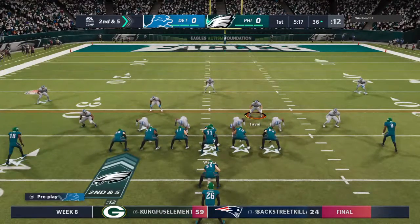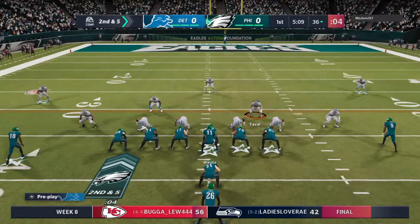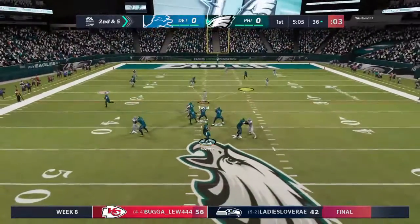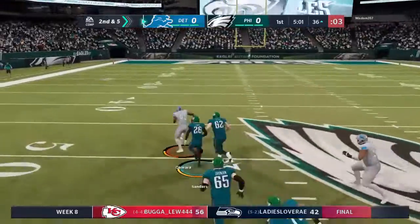Everyone got 4 down. Watch 18. Now Wentz. Nowhere to go here. He lost the football. And this is scooped up by the Lions.